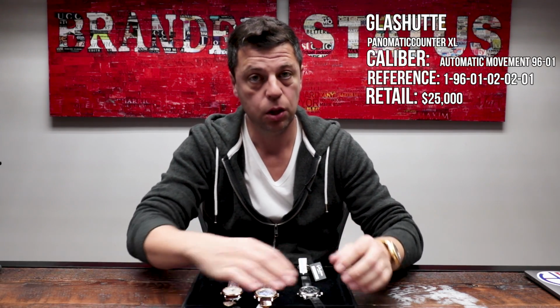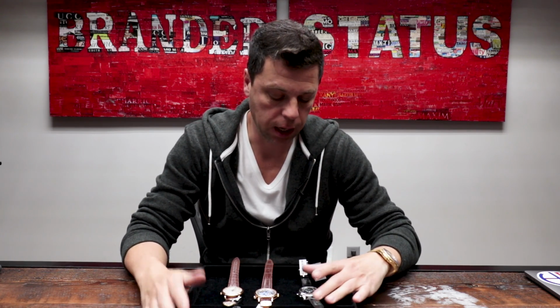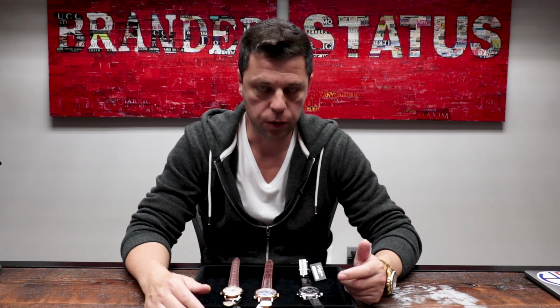What's the retail price of this item? Stainless steel, $25,000. Do I think it's a little hefty for a Glashutte? I would have to say no. And the reason for that is because I feel like a nice stainless steel 44 millimeter chronograph with a counter function, with the raised dial, the flyback chronograph, beautiful in-house movement, all those things make it worth 25 grand.